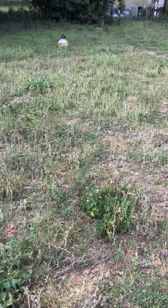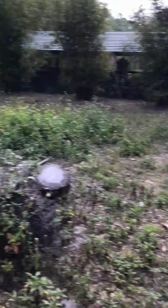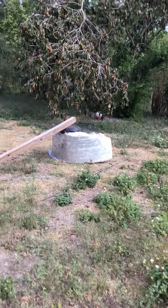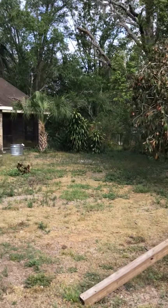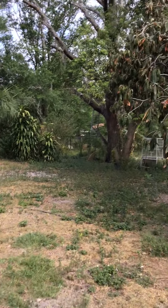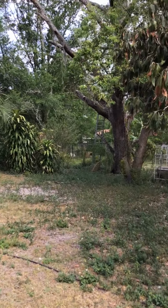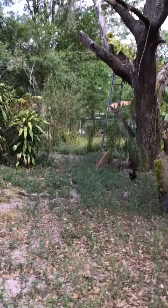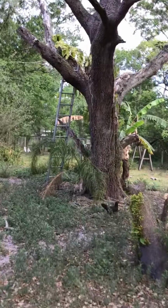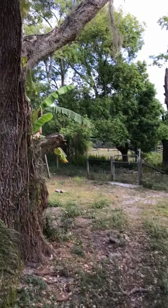So walk with me. We're going to go check on the goats first. Here we go. So exactly 145 days ago, I bred 6 of my dairy goats. They're Nigerian dwarfs, and I bred them with our buck Cornbread. And as of today is their first due date.